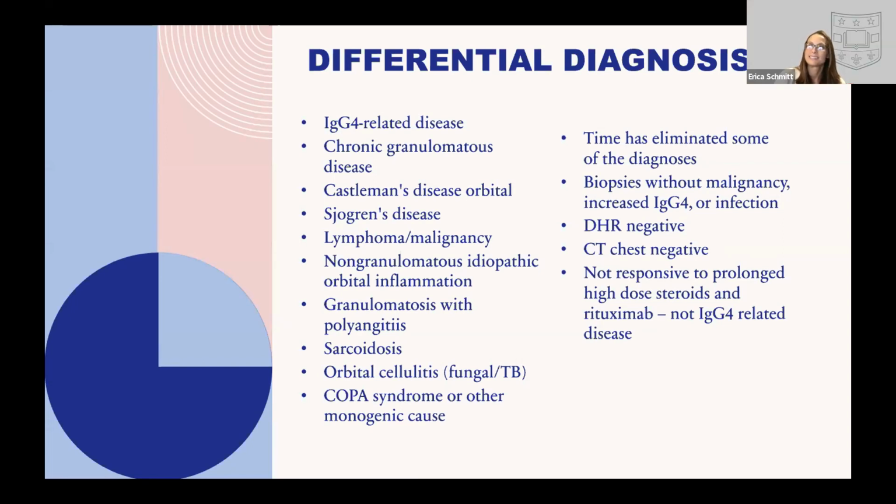Well, I will lay out some of the phenotypes and maybe that will spark some more thought. When we think of pediatric orbital pseudotumor, IgG4 related disease has to come to mind. At least 25% of our pediatric orbital pseudotumors can be explained by that. Of course, you have to think of malignancy, as well as other inflammatory states such as Castleman's.